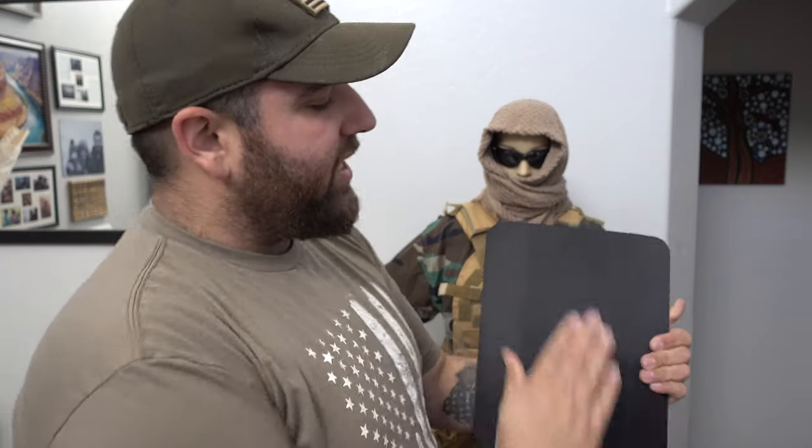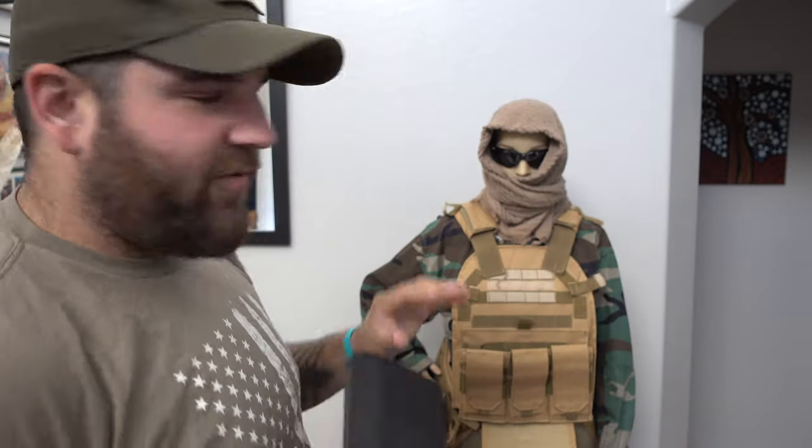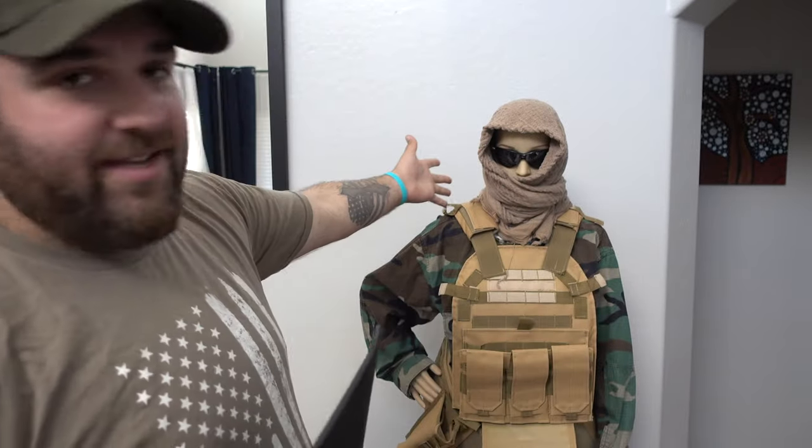But plate carrier, 30 something bucks. Sorry, plate, 30 something bucks. Plate carrier, 20 bucks. Under 60 bucks, maybe 70 with shipping, you got a bulletproof vest. Now, we're gonna test this thing out. I intend to destroy this plate because I want to. But if it holds up to what it should hold up to, I'm gonna buy more because that's a great deal. But should we trust our life with cheap body armor? Let's look up some of this stuff and then let's take it out to the desert and put this through the real test.